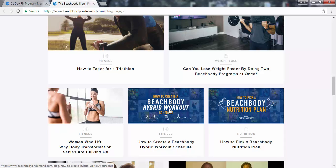So make sure you're hitting every single major muscle group, that you're getting the cardio and the lifting and resistance, and a rest day every week. It's like a formula to make sure you're doing it properly. This one is how to pick a Beachbody nutrition plan. Like I mentioned, there's one main nutrition program that works with every single workout program, and each individual program has its own nutrition guide. So how do you pick one?